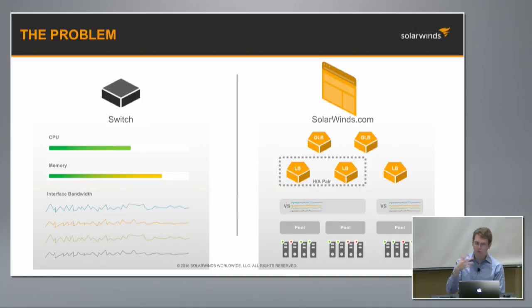If you look at a switch, you monitor things like CPU, memory, interface bandwidth. These are the holy trinity for switches and routers as well. You need to know CPU, memory, interface bandwidth, interface error count, right? This over and over for all of your switches. And discards. Errors and discards, yes.